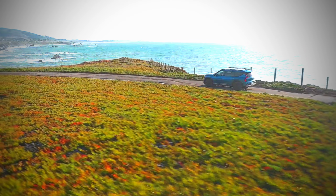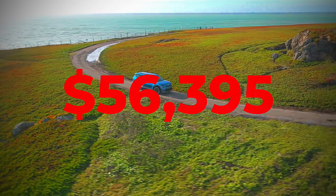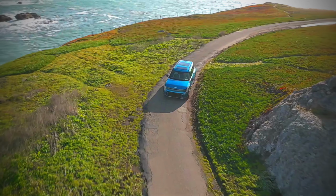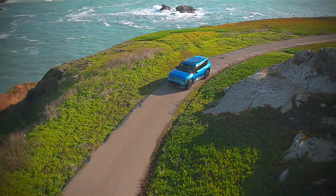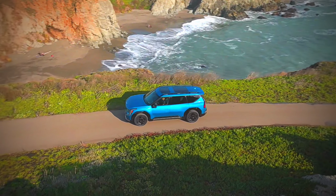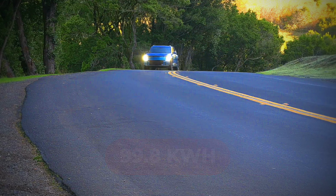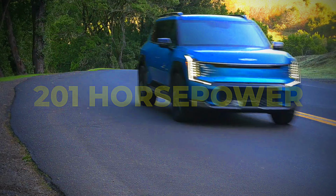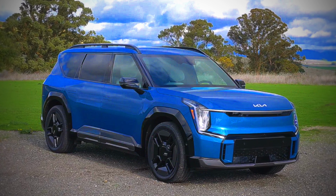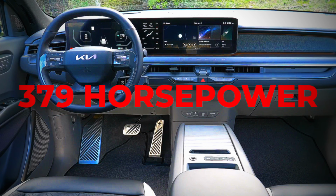With the base light RWD trim starting at an MSRP of $56,395. It's a mid-size SUV with 3 rows of actual, usable seating and a massive, tech-filled cabin. This is more than just a great family hauler. It feels like a premium product without the ridiculous price tag. The single-motor light long-range model uses a 99.8 kilowatt-hour battery to deliver 201 horsepower and an impressive 304 miles of range. For more punch, all-wheel drive versions use dual motors to produce a combined 379 horsepower.